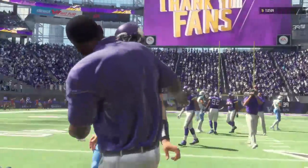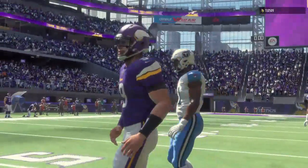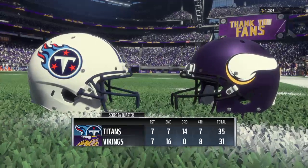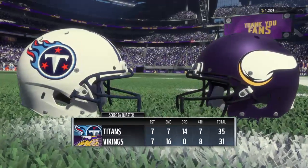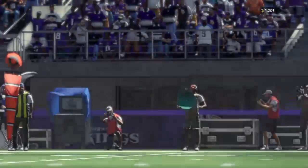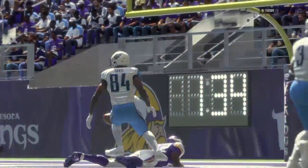So for Tennessee, they continue to keep pace for that first-round bye as they move to 11-1. And they'll have another road date next week with the Indianapolis Colts. Meanwhile, for the Vikings, not much more to say. They dropped to 1-11, and they'll have a tough one at home next week against the Green Bay Packers.